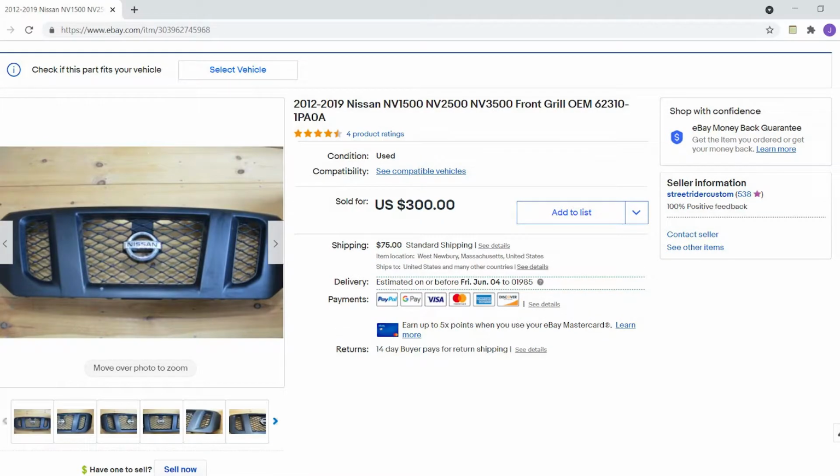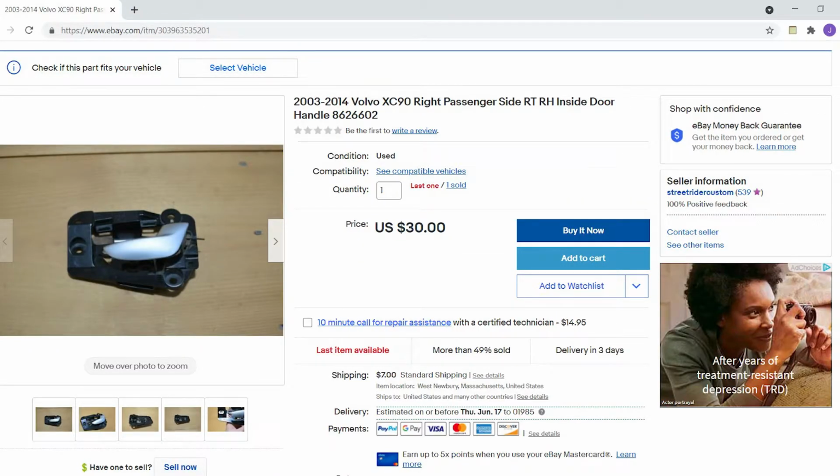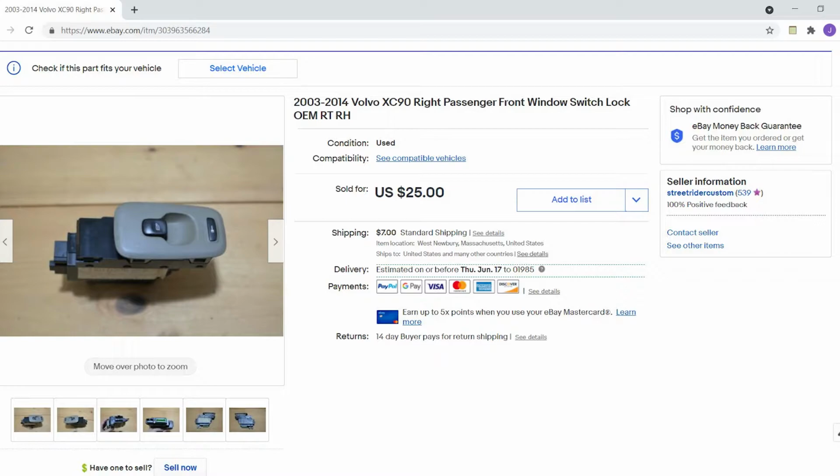Nissan NV Grill, $300 plus $75 shipping. Volvo XC90 Inner Door Handle, $30 plus $7 shipping. And Volvo XC90 Front Window Switch, $25 plus $7 shipping. So that was 15 items that I sold in May, and there were some good big items in there that all added up to $2,370, which is definitely above my average.